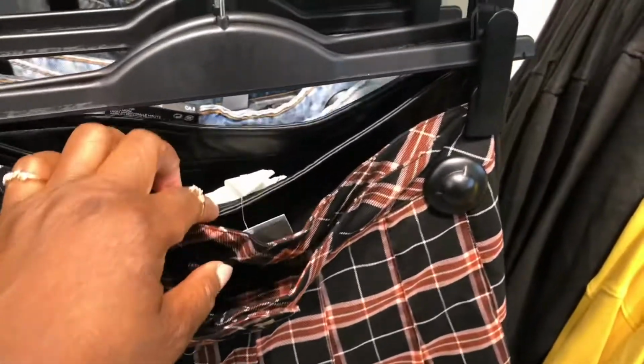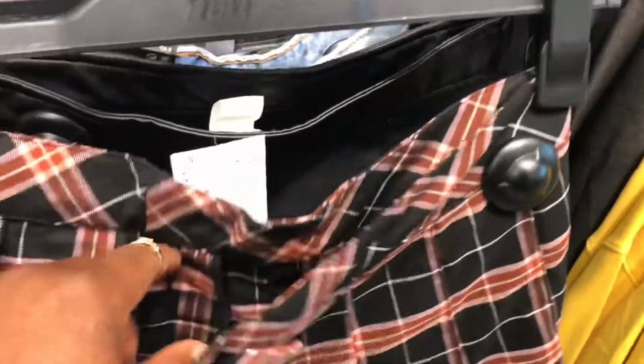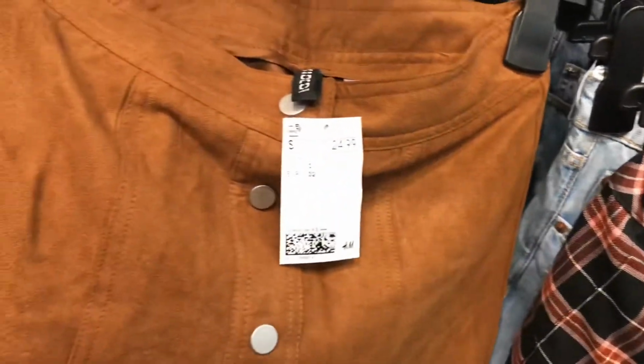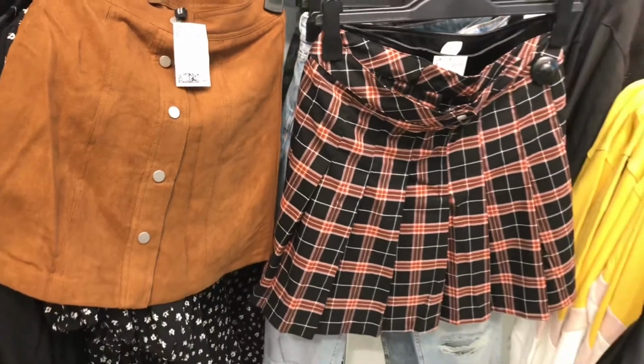pretty. I think the black one is going for $29.99. And this one, let's see what price this is. $24.99 for the brown one. Guys, which is your favorite?